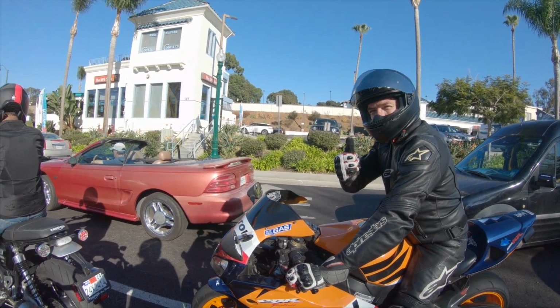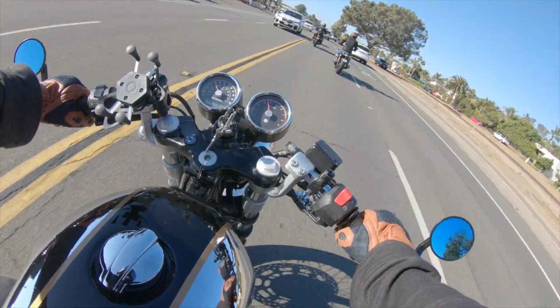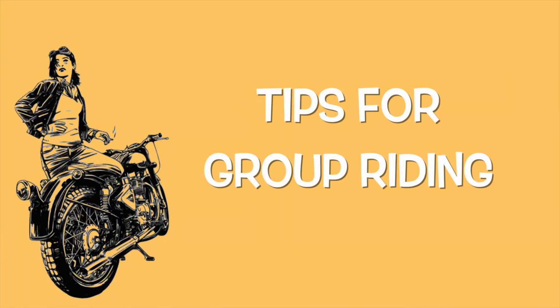So I want to go over a couple of tips for group riding, because when I first got my first bike, it was a lot of solo riding, just commuting to work and back. But now when I ride, it's mostly as a group, like we're going to a restaurant or exploring a different part of San Diego. I just wanted to share a couple of tips that can make riding as a group safer. So first off, I want to talk about the communication devices that we use.